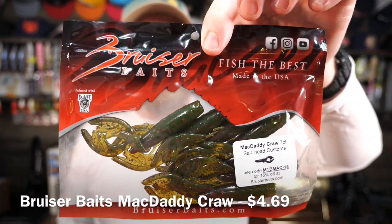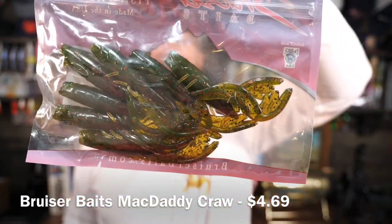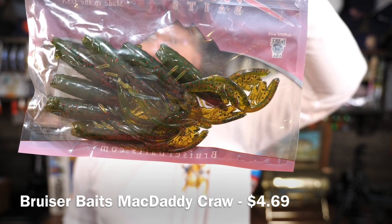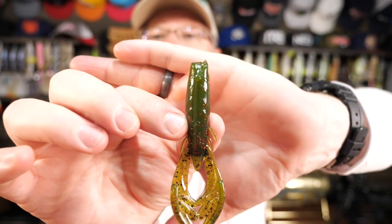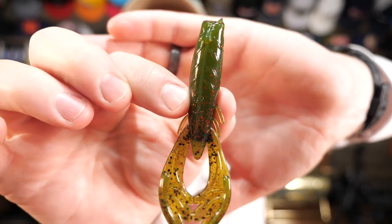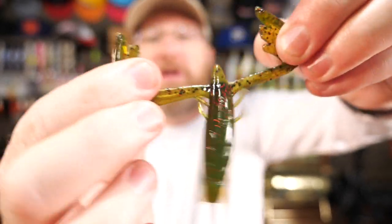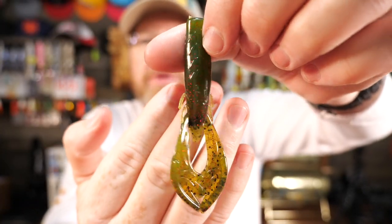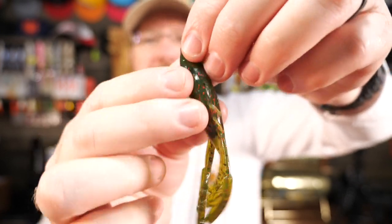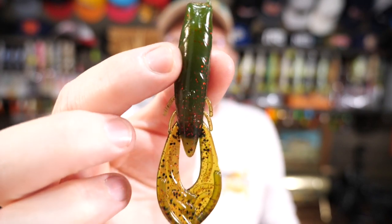And the Bruiser Baits Mac Daddy. This is a crawdad lure. Looks like a watermelon color. Looks like a decent craw. Could obviously, this would make a fine jig trailer. You could fish it separately if you wanted. That looks like a watermelon red to me. It doesn't say what the color is on here.